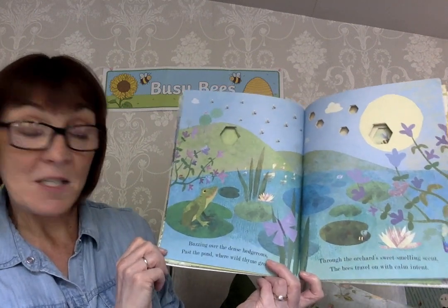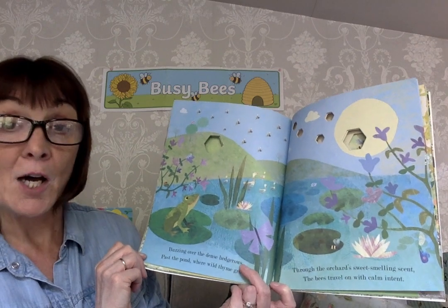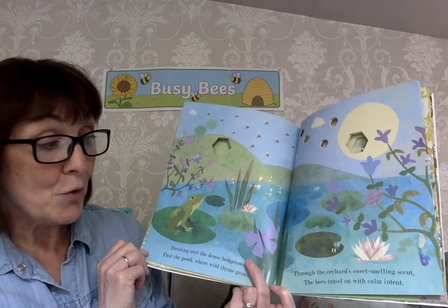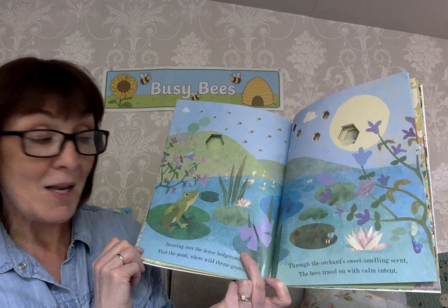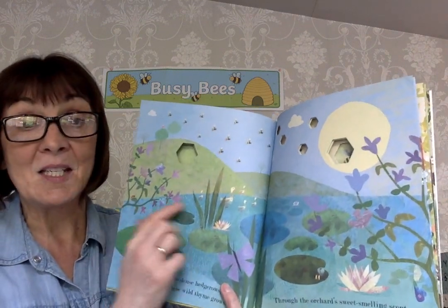Buzzing over the dense hedgerows, past the pond where the wild thyme grows. Through the orchard's sweet-smelling scent, the bees travel on with calm intent.